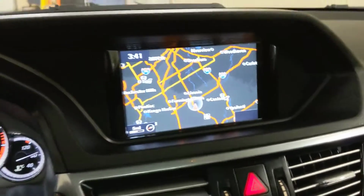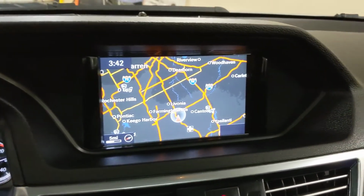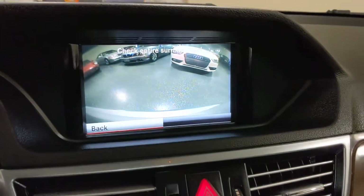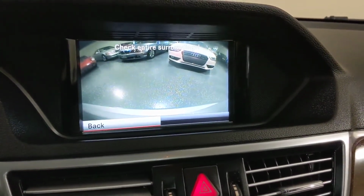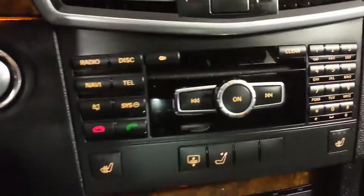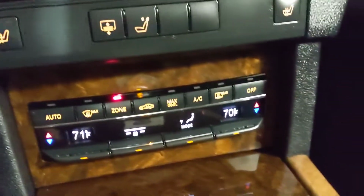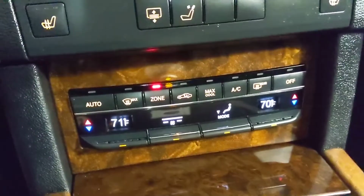So the navigation screen. This has a backup camera. There it goes. In-dash 6-disc CD. Automatic climate control with an independent temperature control. Rain sensing windshield wipers.